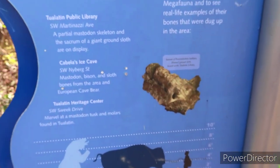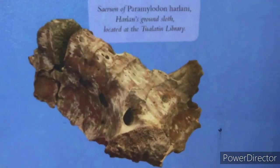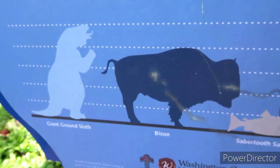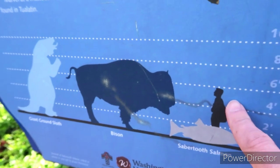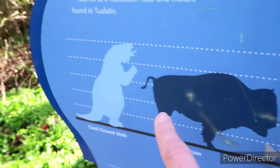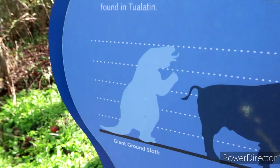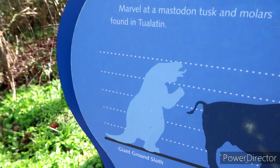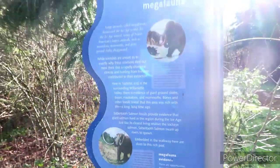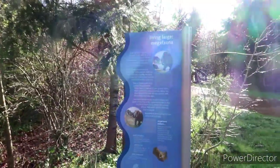Wow. And then it shows, you know, some more of these fossils. And look at the size of these things compared to, you know, like an average 6-foot human. Look at how big those giant ground sloths would have been. Holy smokes. That is cool. Yeah, just a ton of information along through here too.